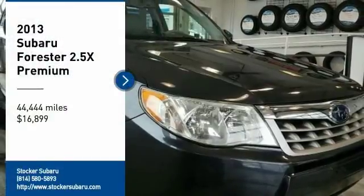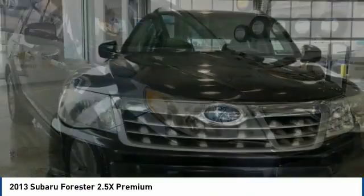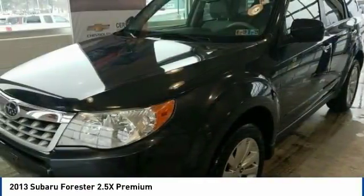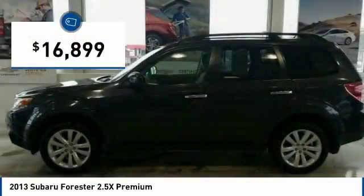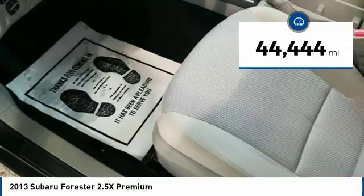Take a ride in the 2013 Forester. The Subaru Forester is a sensible, practical, and affordable vehicle. It has an impressive, comfortable ride and handles well, and is priced below $20,000. This vehicle has less than 45,000 miles.